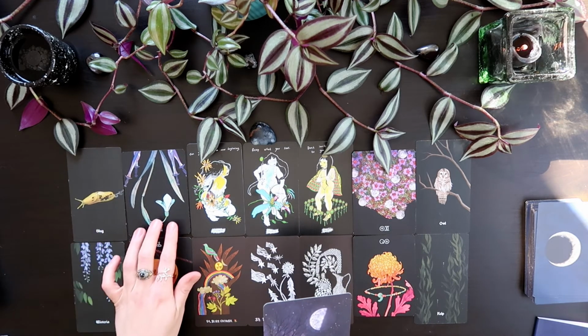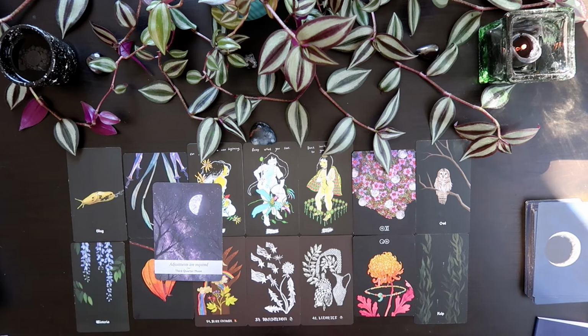Okay. Adjustments are required. Yes, that's what it is. Adjustments are required. That is so beautiful, that art. Oh my goodness. Let's see. Can I please have more?